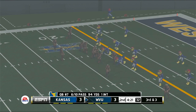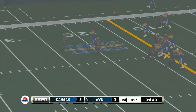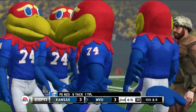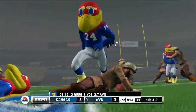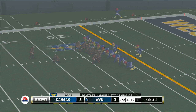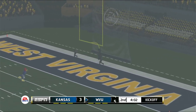The offense gets set as they attempt to put an end to these red zone blues. The defense was playing the run all the way, and they got it right. Nice work. That makes it fourth and four. It's fourth down. They'll line it up for the field goal. He gets it up, and it's good.